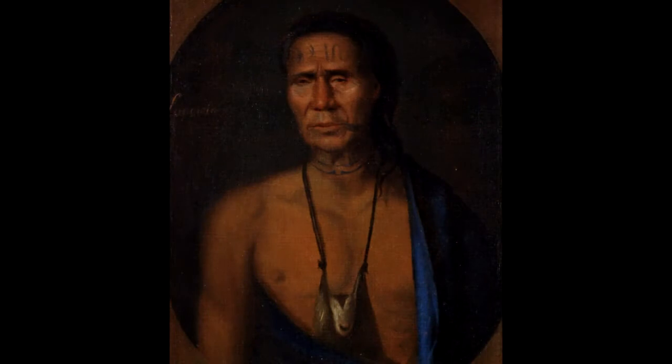Even Lapa-Winso, one of the famous Lenape Indian chiefs, has his own likeness painted on canvas. Lapa-Winso signed the infamous 1737 Pennsylvania Walking Purchase, and for all his days he remained sad that his people were cheated out of their land.